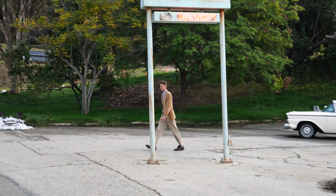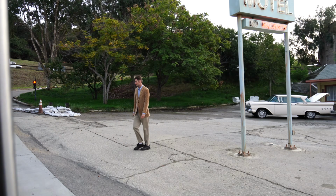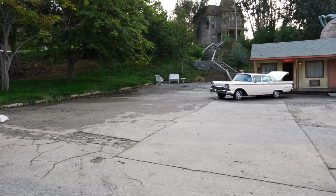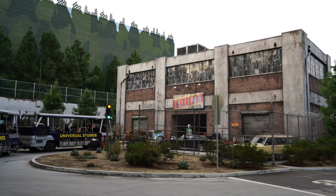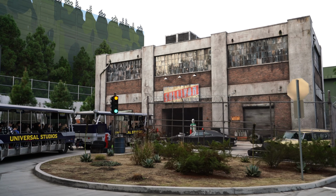Time for us to check out the Bates Motel. These are just a few of the things you see, and they also have some fun 3D experiences along the ride as well.